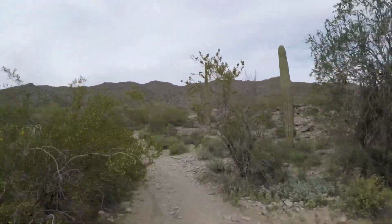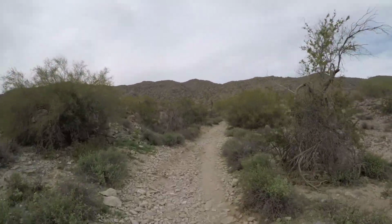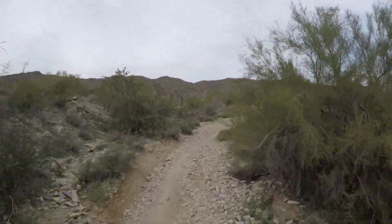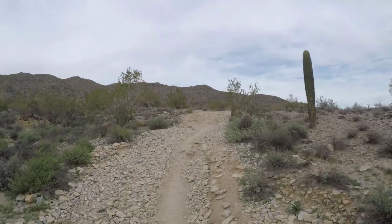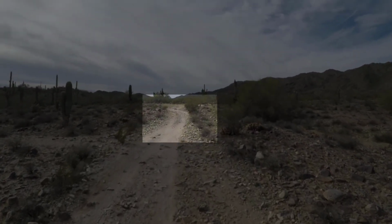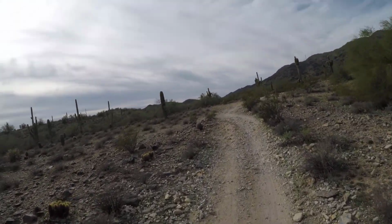Some parts of the trail are almost like forest, with lots of plants. Even at this time of the year, there's some plants blooming. The ocotillo, the brittle bush. And here you can quickly see a desert hare crossing in that square.